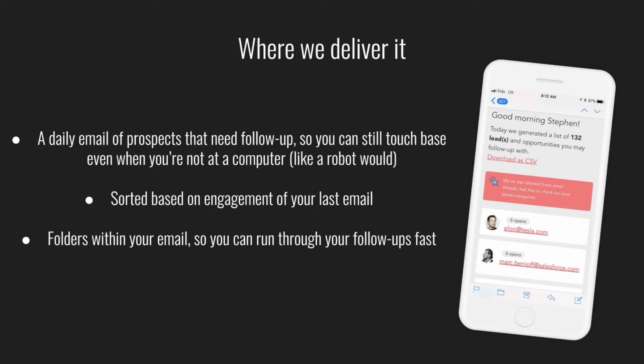Okay, so how do we deliver this data to you? So the first thing we do is you're going to get a daily email of the prospects that you need to follow up with. So what that allows you to do is touch base even when you're not at a computer. So if you see in the photo, we have an iPhone with some examples of what that email looks like. You can just click on that email and it'll compose a new email right then and there to that prospect. And that lets you follow up even when you're not at a computer, right? So you're out of the office that day or you're at an event, you can follow up.